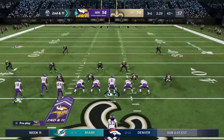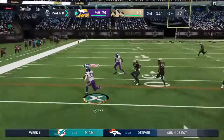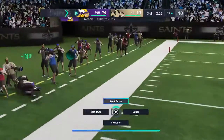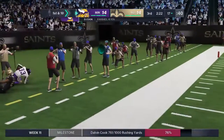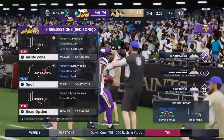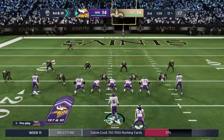Here's 2nd and 11. When a draw works, it can be a thing of beauty. But when it doesn't, oh, it can be ugly. And in this case, loss of yardage ugly. And they'll have it in the red zone before he crosses over out of bounds. That one good for 26 and a first down. So from the 17 now, here's a 1st and 10.